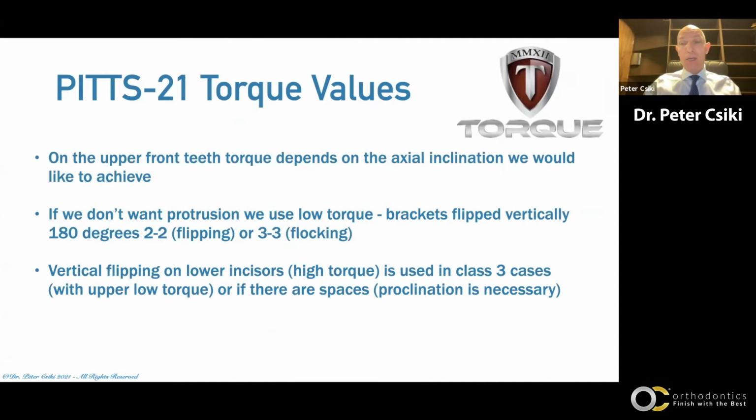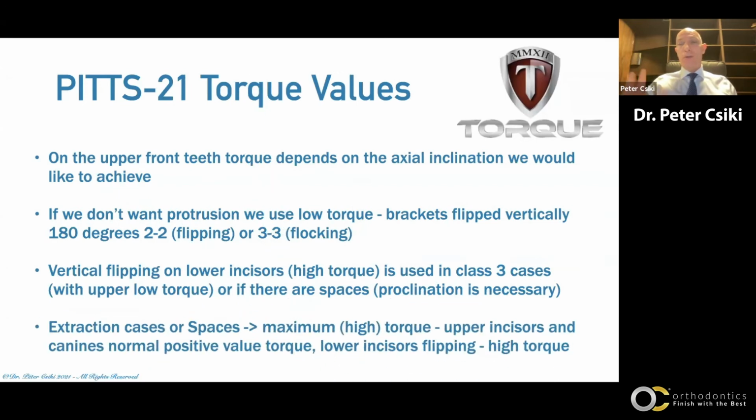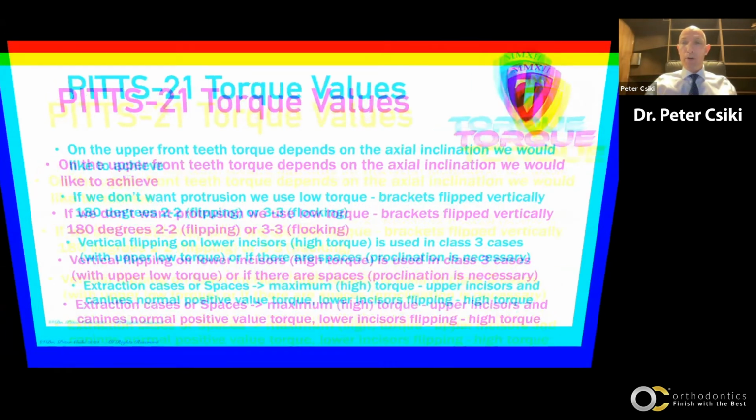This is used in class 3 cases, with upper low torque. So we want to avoid the side effect of protrusion on the upper incisors and the protrusion on the lower incisors from class 3 elastics, or if you use TADs or whatever. So we do flipping on the lower incisors in class 3 cases, or if there are spaces. So in other words, proclination is necessary when we close the spaces, not to have retrusion of the crowns of the lower incisors. In extraction cases or spaces, we use the highest torque. On the upper incisors and canines, we use the normal positive value torque, and on the lower incisors, we do flipping, so we use high torque. Okay, so these are the basic rules for choosing the torque.